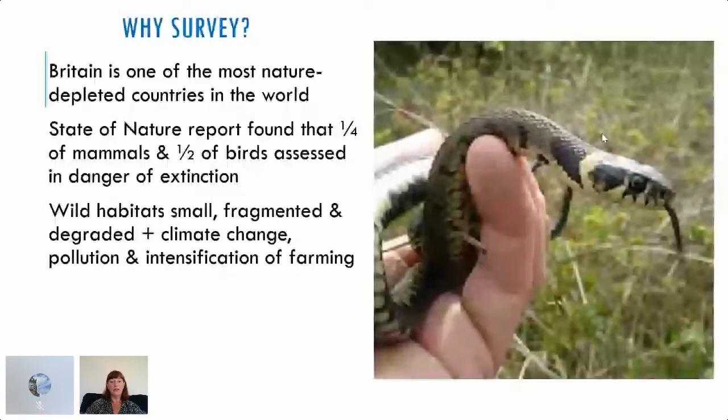Okay, so why is this? Why is there such a huge decline? Well, the main reason is a loss of habitats. Our wild habitats are small, fragmented, so in other words, they don't have links between them, and they're degraded. So we have lovely wild places, but they tend to be very well used by people and dogs and so on.